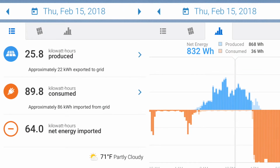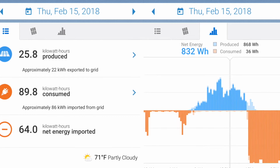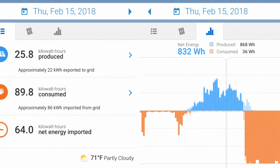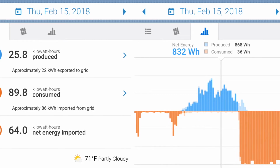Let's look at the worst day. That's going to be February 15th. Production was fairly low. It was partly cloudy. I had a really high consumption day, and that was really what caused it to be the worst day. I had a trip to New Orleans, and I basically limped back home, and I had to charge the car almost from zero.